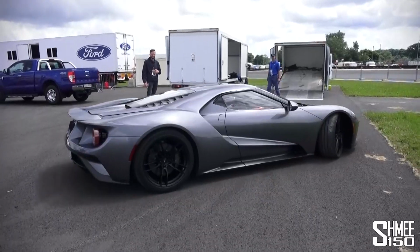If that didn't whet your appetite, we're going to have a look at the new Ford GT. So the GT is spectacular in terms of looks, the aerodynamics, everything is just crazy about that car, but it's also powered by something unusual as well.